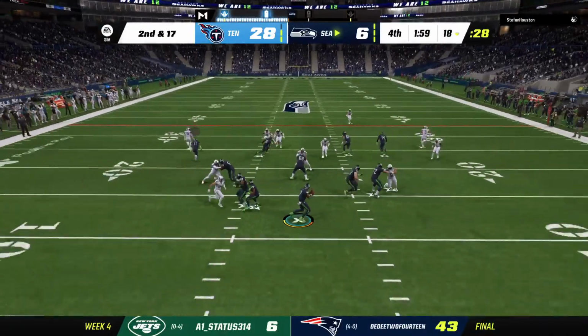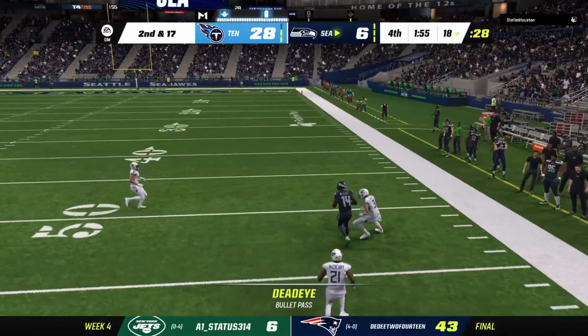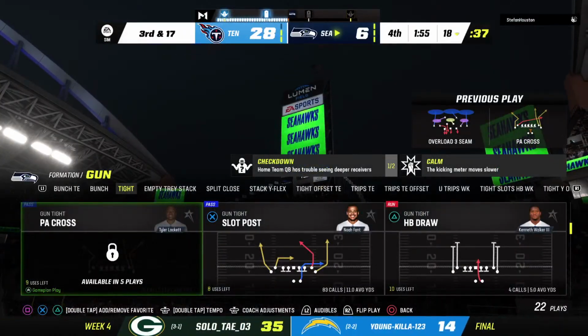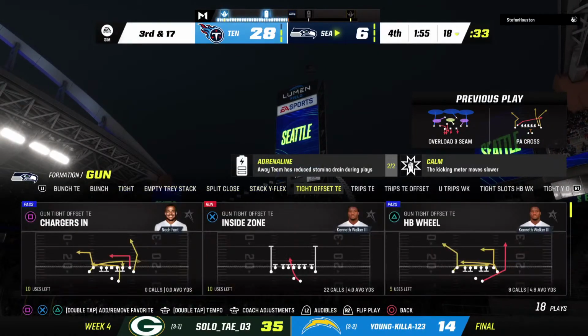Off of play action, here's Smith. And this is incomplete. Oh, it looked like he had a pretty good line on that one. That would have been a big play, but he could not pull it in.